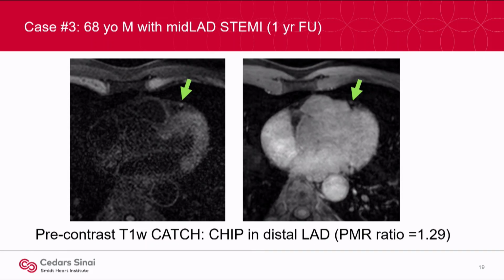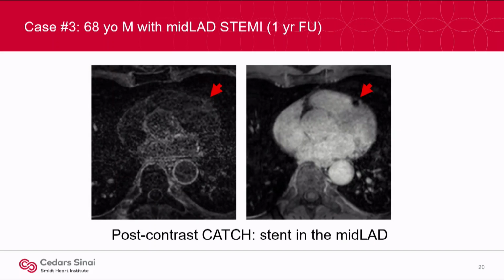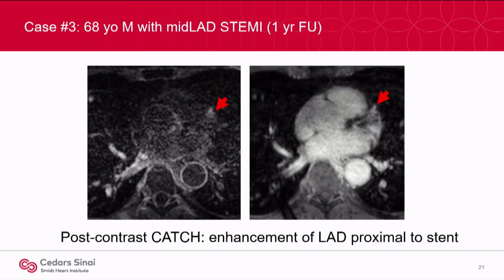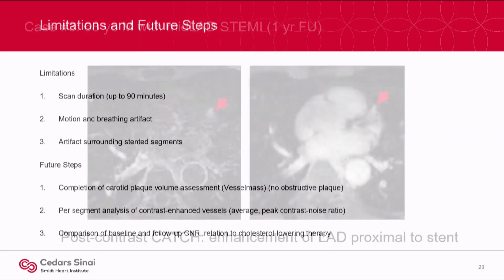In a separate case, we show another hyperintense plaque in the distal LAD, where the PMR ratio was a little lower than the prior example, at 1.29. Again, this was someone who already had a prior MI a year ago, and that did show this hyperenhancement. The challenge with patients who have stents in their arteries is how you can distinguish whether there's an artifact or a true hyperenhancement. This shows that we can visualize the gray hypointense lesion representing the stent in the mid-LAD. But if you go gradually proximally away from the stent, we did see post-contrast enhancement of that LAD. Again, we don't know all of the clinical significance of this hyperenhancement, but it is very interesting that it is not consistent in all vessels and certainly not in every patient.